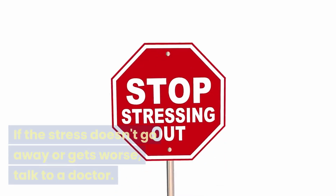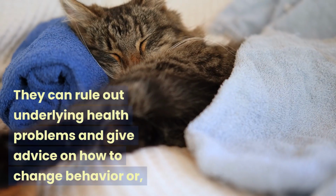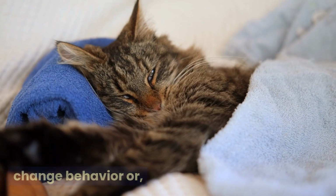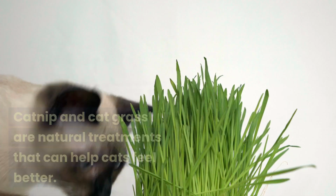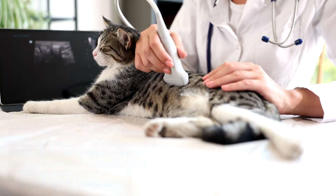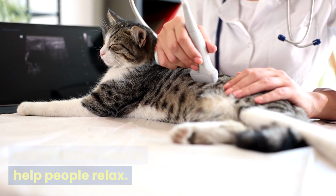If the stress doesn't go away or gets worse, talk to a doctor. They can rule out underlying health problems and give advice on how to change behavior or, if needed, give you medicine to help you deal with stress. Catnip and catgrass are natural treatments that can help cats feel better. When given in balance, these can be a simple and effective way to help cats relax.